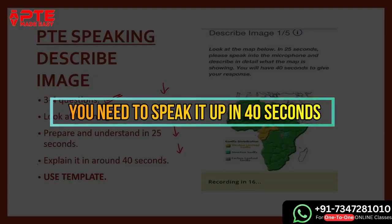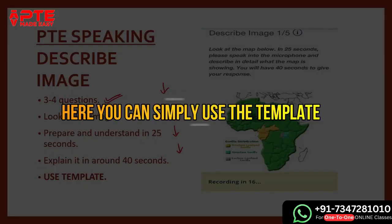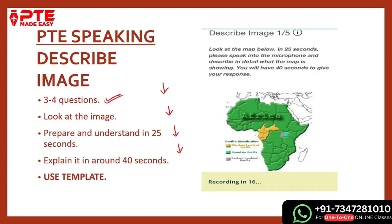Now you need to speak it up in 40 seconds. You are not going to write anything here. You simply have to speak it up. Here I would suggest you guys to use the template. Okay. Simply use the template now.